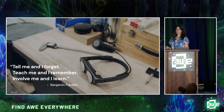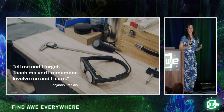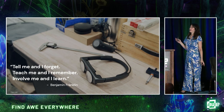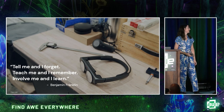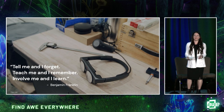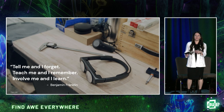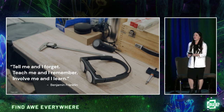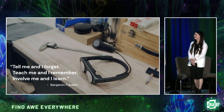As we embark on this journey of AR remote assistance, I wanted to leave you with these words from Benjamin Franklin: tell me and I forget, teach me and I remember, involve me and I will learn best. So we invite you to think about Magic Leap Assist as another tool on your workbench. It's a tool for help, it's a tool for collaboration, and it's a training tool that utilizes scientifically proven ways of learning. But most importantly, it's a tool for empowering workers and empowering each other.